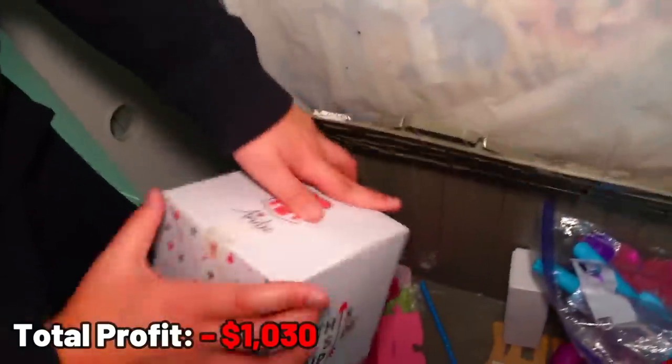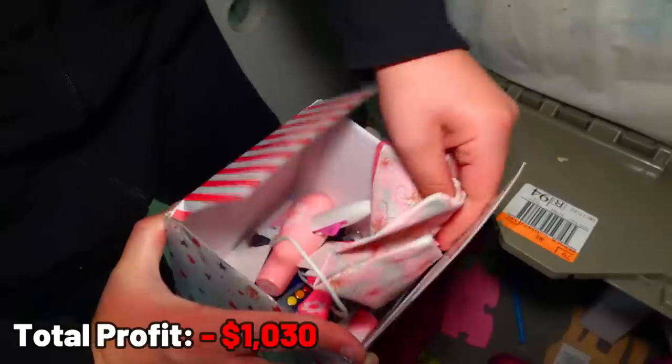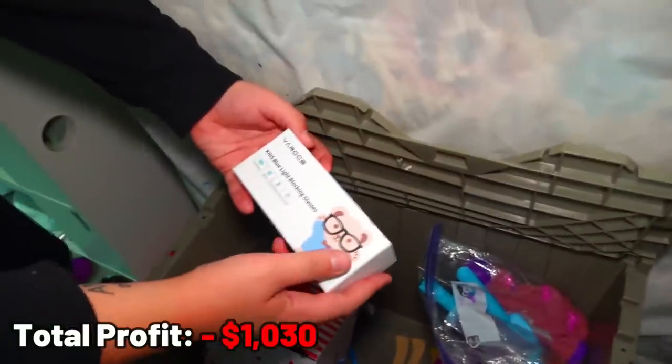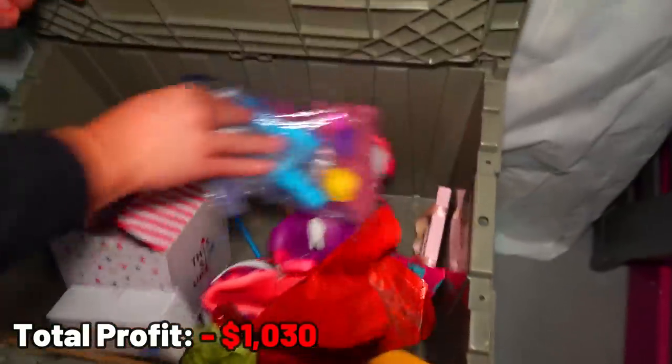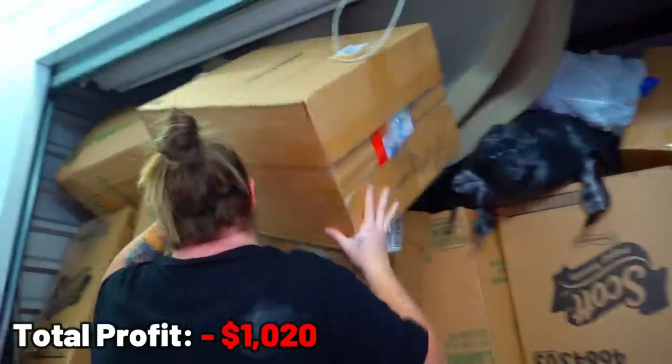Auntie Lane? They want to open it, I guess. Let's see. Jewelry. Just kids' toys. Kid hair thing. Yeah, what about this? Those are blue light blocking glasses. Just more kid stuff again. Yard sale.